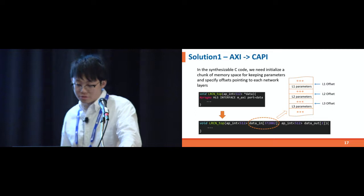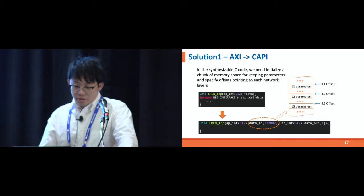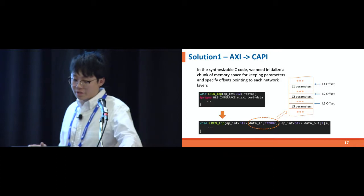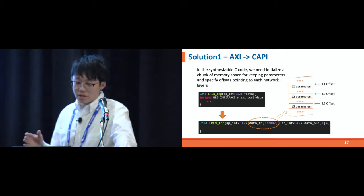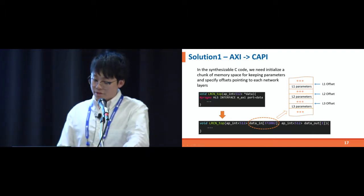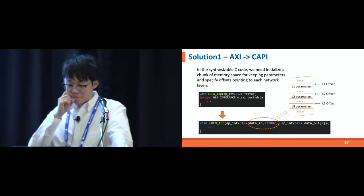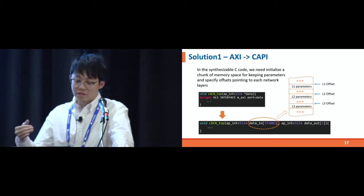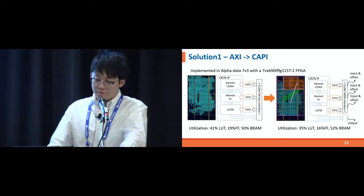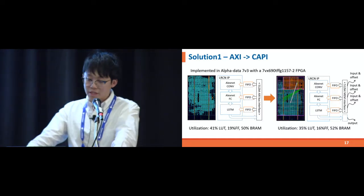So the first solution to remove the Xcin interface is that we need to prepare a huge chunk of memory, and we need to specify which offset is related to which layer. So it actually requires a little bit more effort when you try to program your accelerator, because you need to figure out what the offset of a certain layer is.